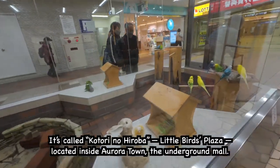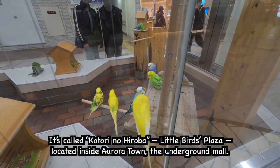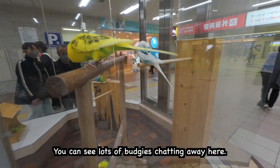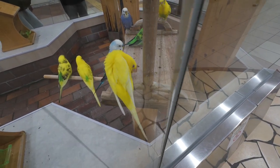It's called Kotori no Hiroba, Little Bird's Plaza, located inside the Aurora Town, the underground mall. You can see lots of budgies chatting away here.